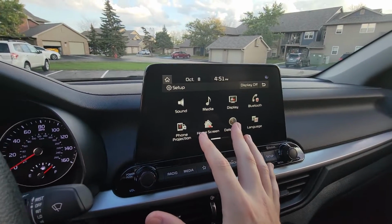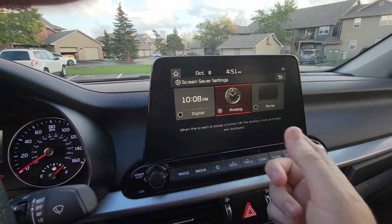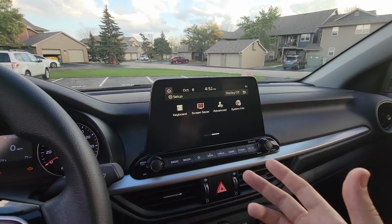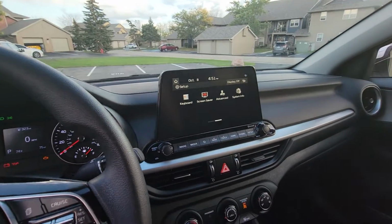Lots of options and configurability here. My favorite, there's a screensaver option, so you could put a big clock there if you wanted. Just little stuff like that. It's nice attention to detail. It's a cheaper car, but you still get some fun, cool stuff like that.